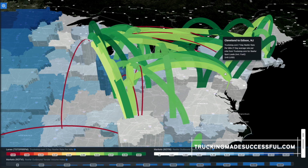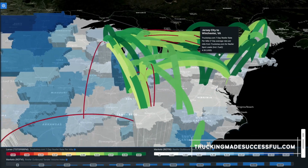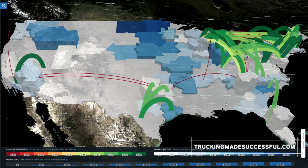But here, the shorter loads pay pretty good. Basically, the Midwest and the East Coast shorter loads, this is where you're going to make your money. Now, let's go ahead and look at the flatbed rates.